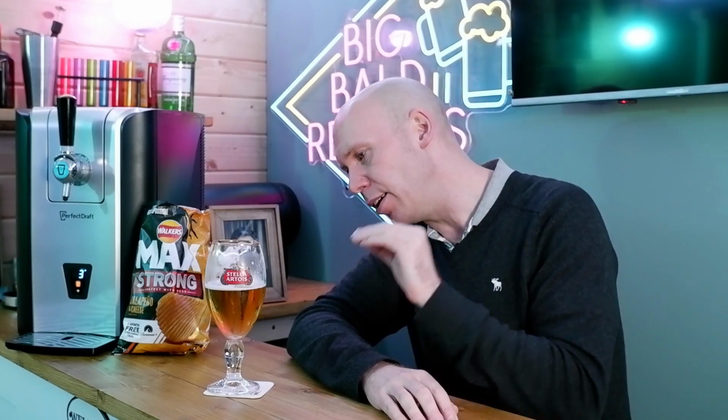Fair play. Right, Gradage. It is close to a Stella, but it's even closer to a Spaten. That is the one that I would really consider definitely on par with. I don't think it's quite as good as Stella, but then I quite like that Stella twang, and a little bit more punch. Because Stella on this is 5%, so only that little bit more.